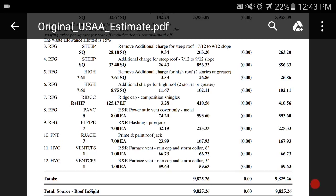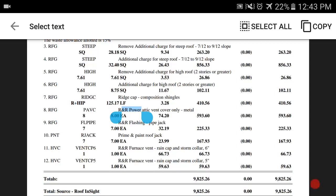So, I mean, here, another thing that you see that he actually did correct here is that he's got the R&R. So like if you see flashing pipe jack on a State Farm estimate, 7 of those, right? You say, great, they got the 7 pipe jacks. No, they didn't. They're just telling you that they're agreeing to replace them, to pay for the replacement only. They're not going to pay you to remove the old ones, okay? It may not seem like it makes that big of a difference, but nickels and dimes, right?